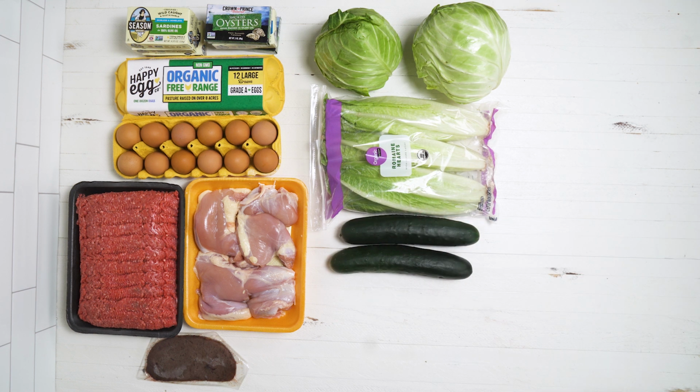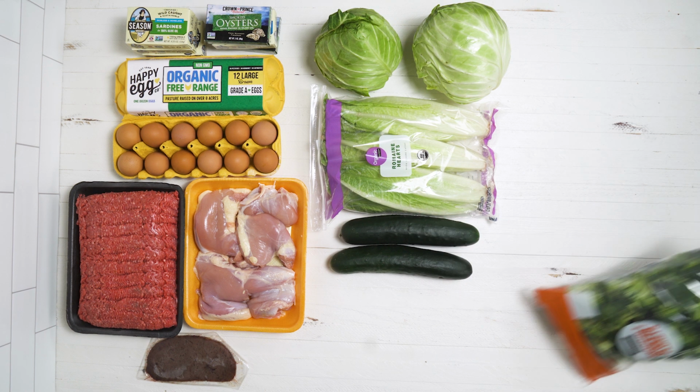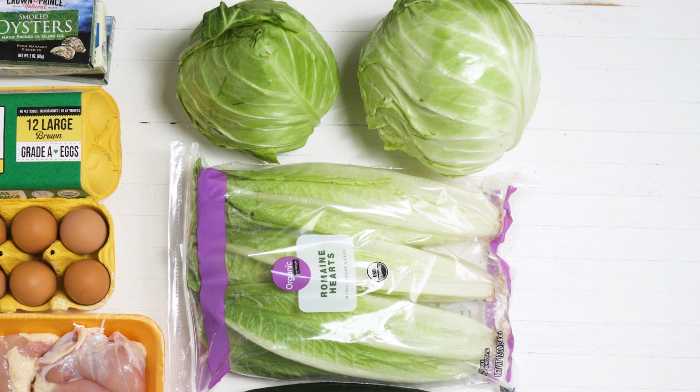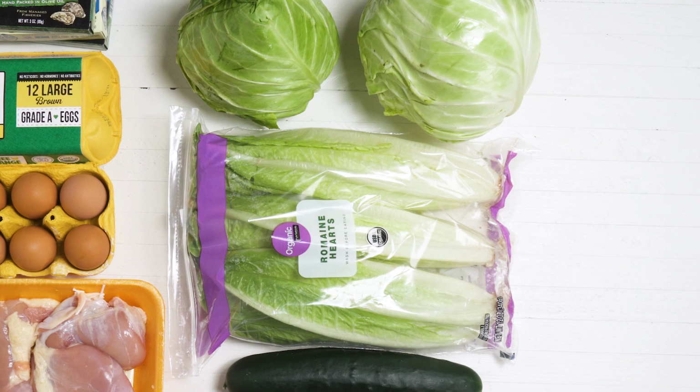And then my biggest splurge for the filler category was this big bag of broccoli florets. I probably could have gone cheaper if I just bought the broccoli crowns on their own. But again, I'm big into convenience and saving time. And so I just like to have these cut up broccoli florets on hand. But that's it for my produce, my filler category, as I've called it.